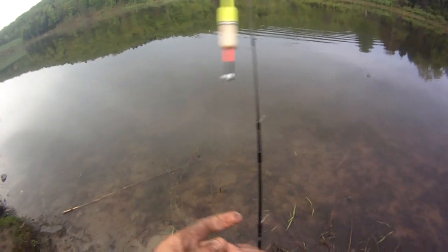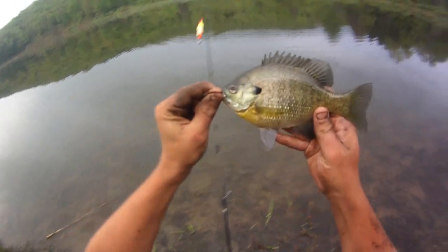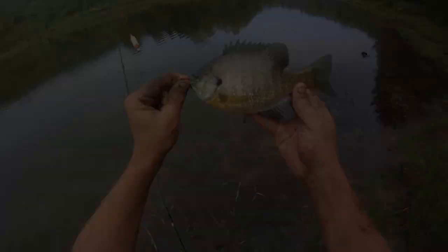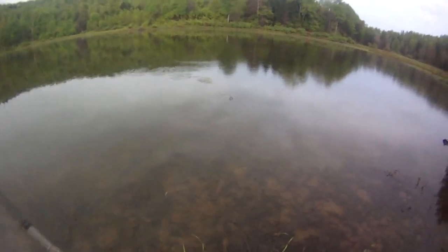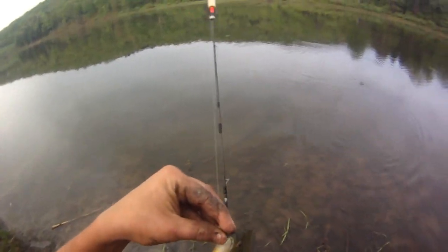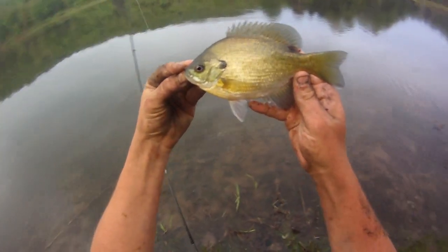Right in the chops. Nice. Another 8-incher. Keep getting them at that same spot there, like 8 feet in front of the little stick that he's about to almost go into. There we go. Another gill. Maybe 7 inches.